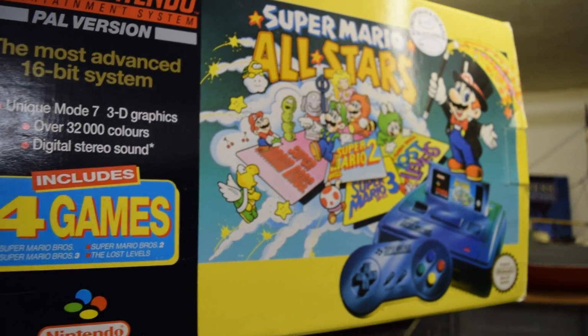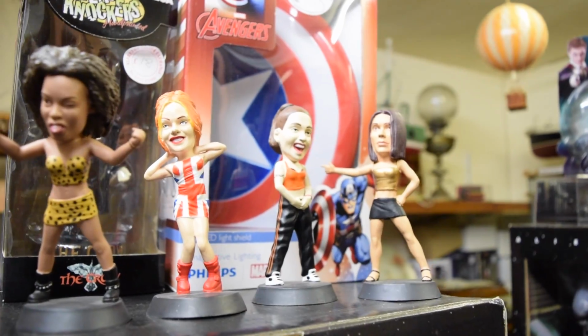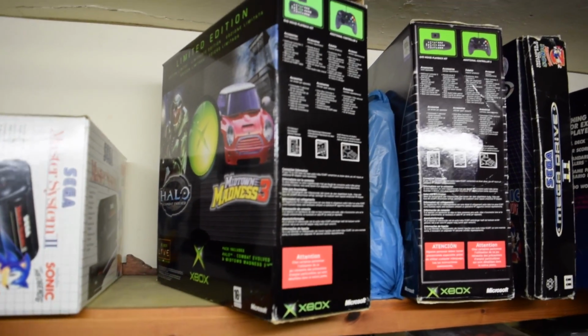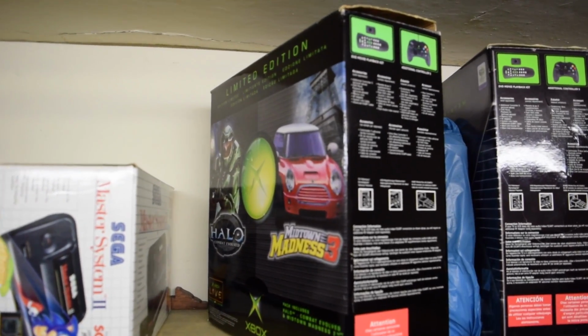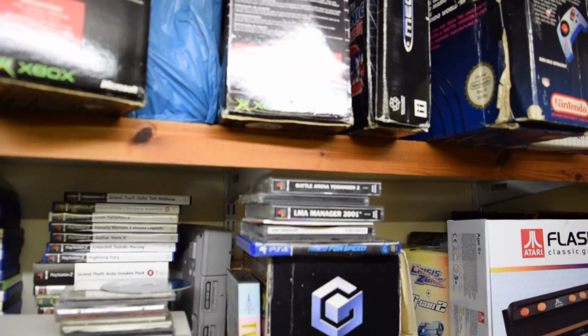So there's lots of treasures on the first floor, not just retro video games, but really cool figures. If you're a Spice Girls fan, go and check it out, because I'm sure you can buy a little bit of Geri Halliwell or a little bit of Mel B if that's your thing, but if it's not, rest assured, we got more games. Oh yeah.